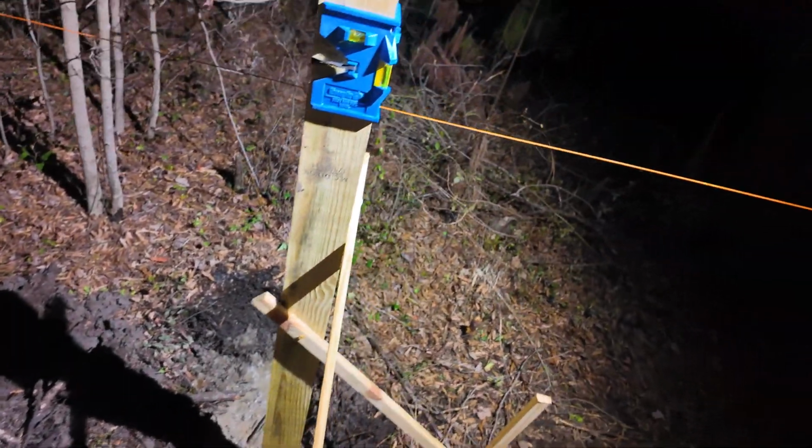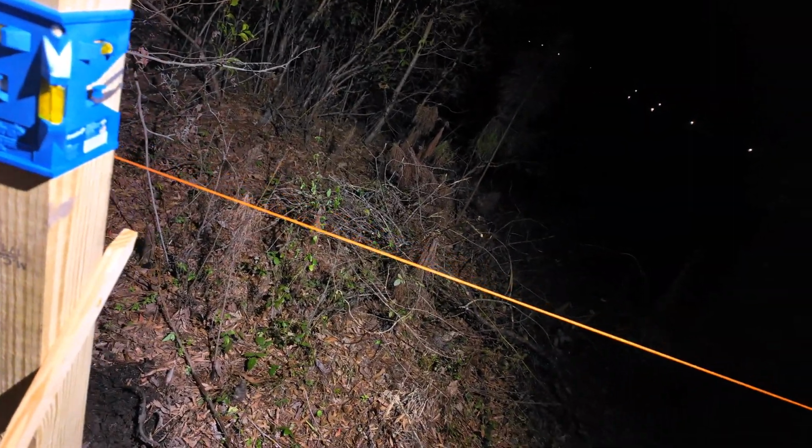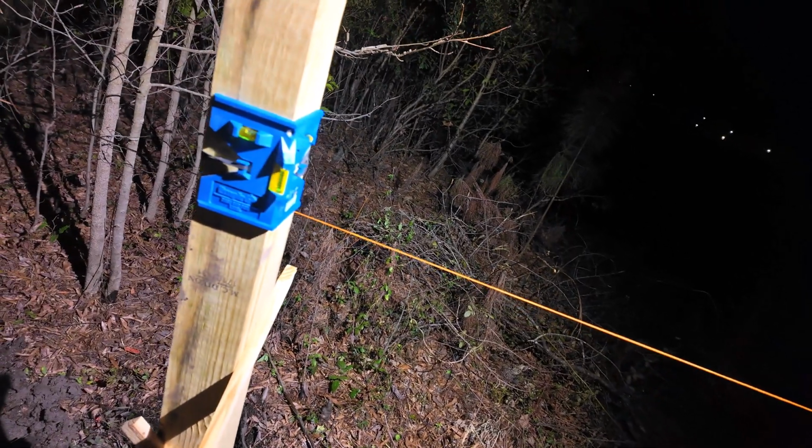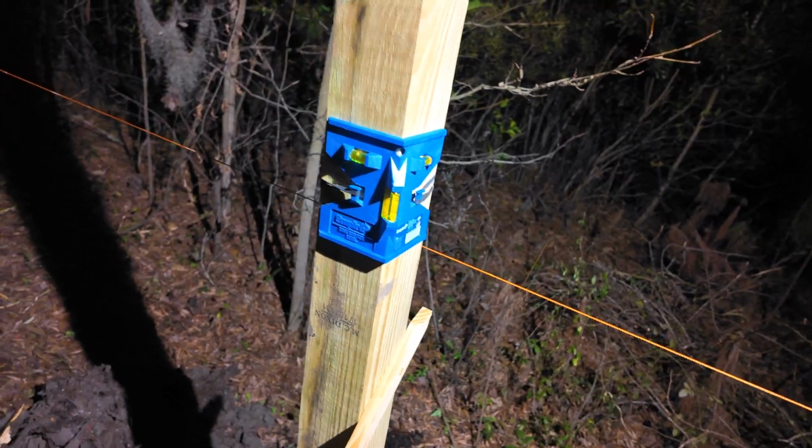And then everything's leveled up on the post. Again, our guideline is just barely touching. Some people offset it, you know, depending on material thickness. For me being a one-man show, that's just a little bit extra to do.